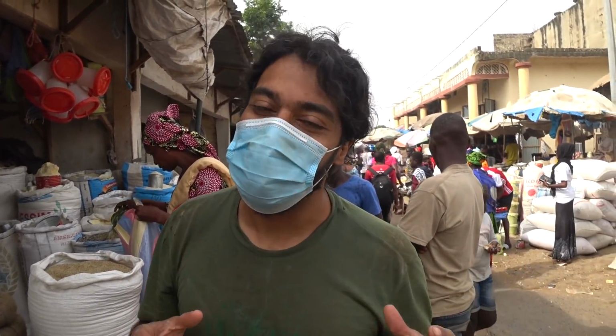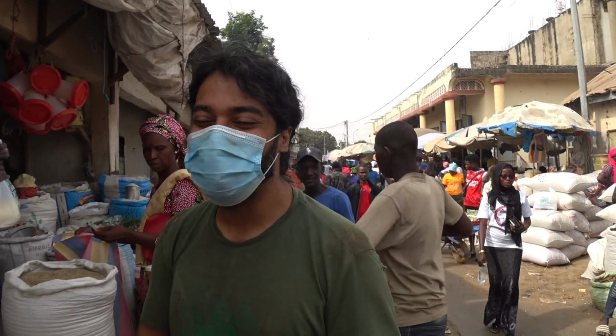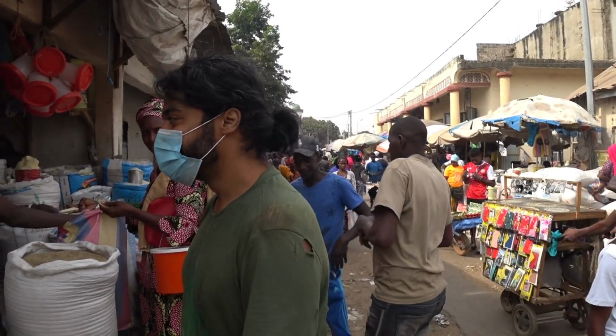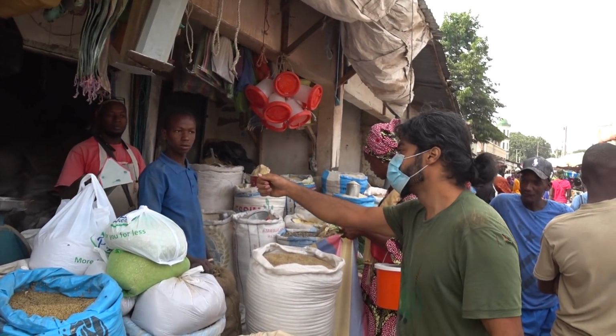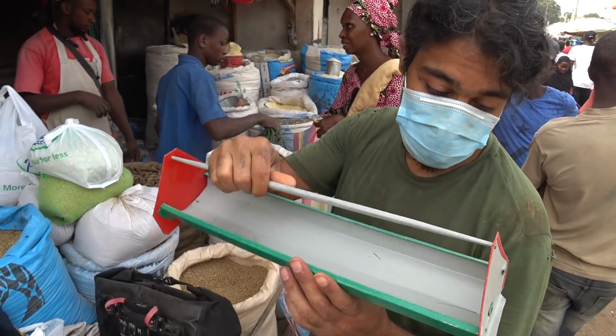I really love this kind of shopping. It's so much fun. There's people, there's life. It's just amazing. Brilliant. Made from recycled material.